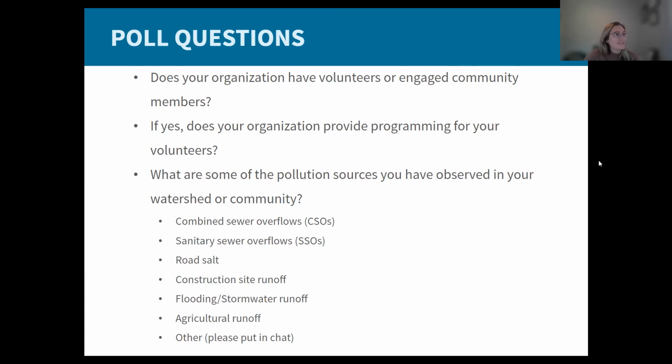Wow, okay, so that is wonderful. I really hope that this resource that we are about to share is helpful, especially for the folks that do have those volunteers and engaged community members. And yeah, lots of sources of pollution, which we know we will only talk about 4 today, but we hope that this resource can be applicable to really any form of pollution.